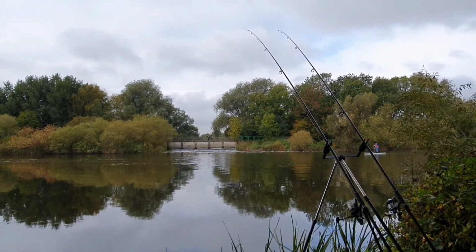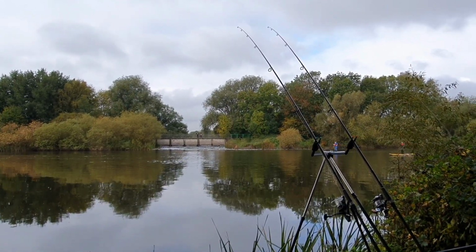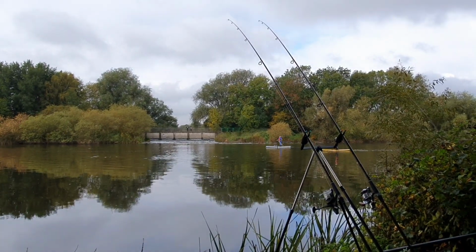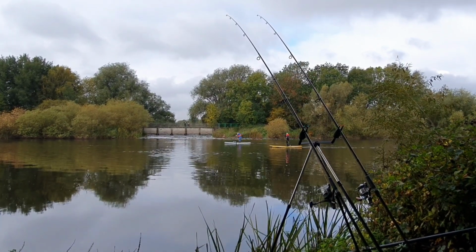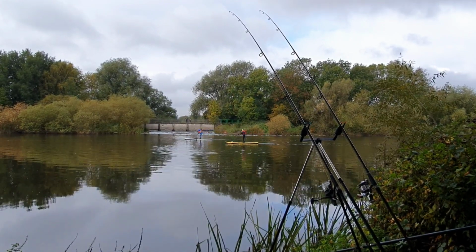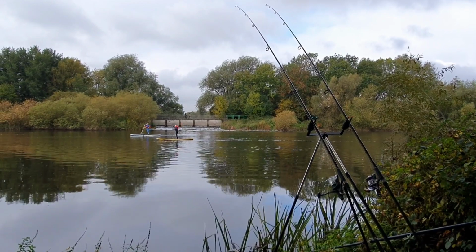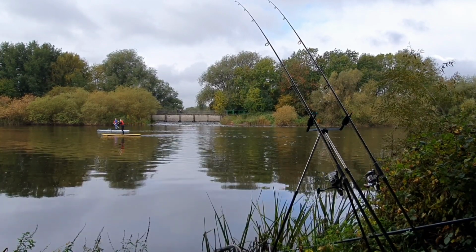Probably getting on for 11 o'clock. Oh yeah, I'm about to re-rig one of the rods because I lost all my end tackle on a snag. I've been back out probably 10 minutes, getting lots of little plucks and knocks, probably small stuff. The bailiff's been round, I'll have a chat with him. He was telling me he was quite surprised no one was fishing the weir.